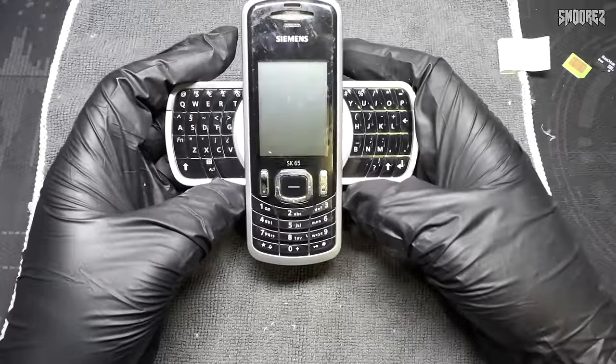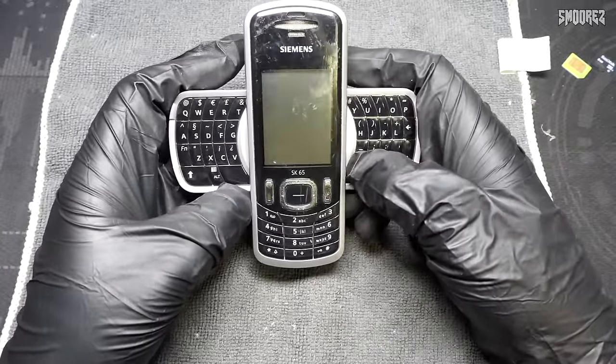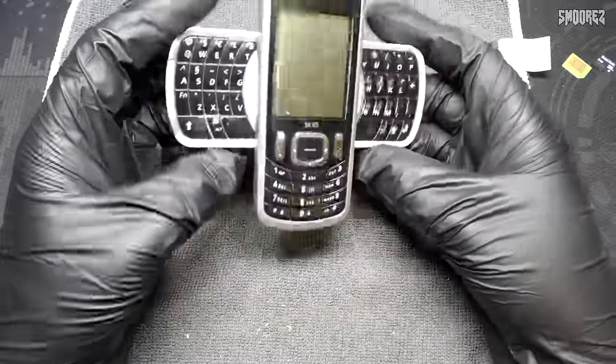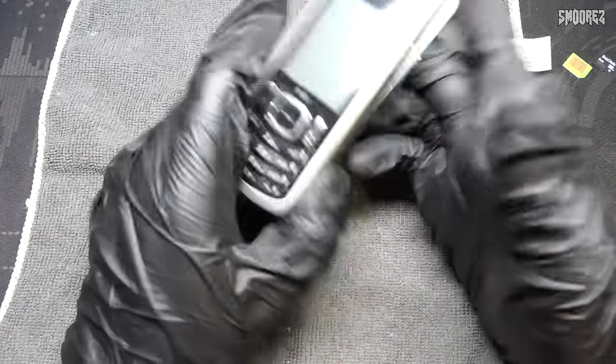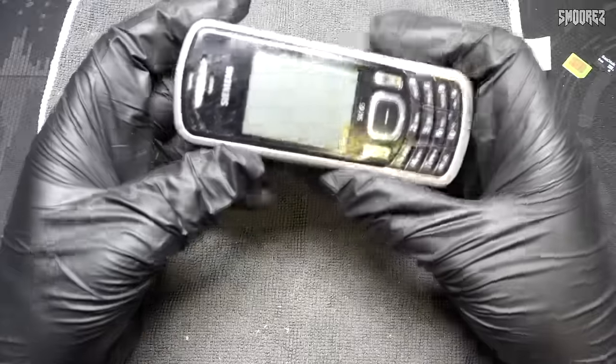QWERTY keyboard on a portrait display. That's very smart. So you can sit there with your cross-shaped phone being like, yeah, no worries, mate. I can type QWERTY or just be like, stick to T9, thanks. Most people were using T9 back then.